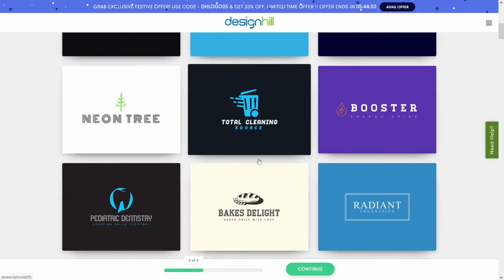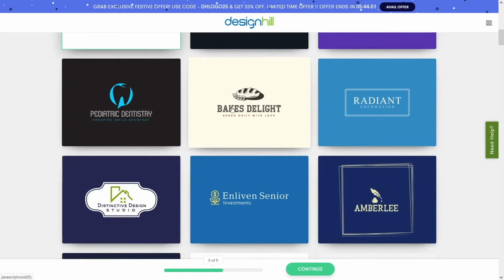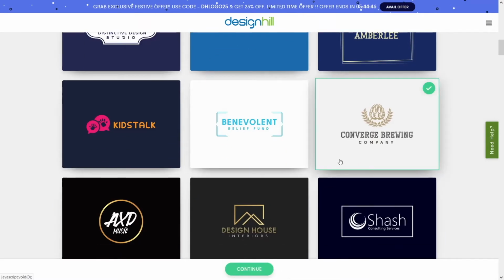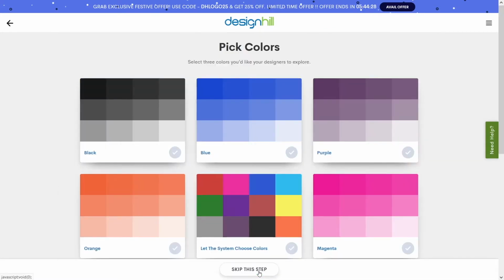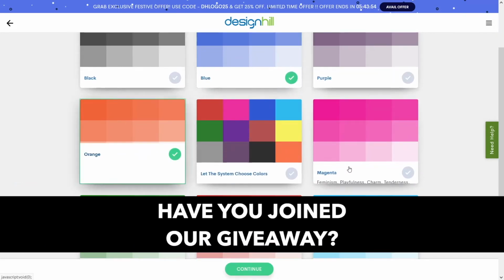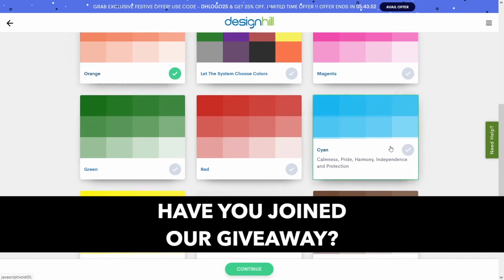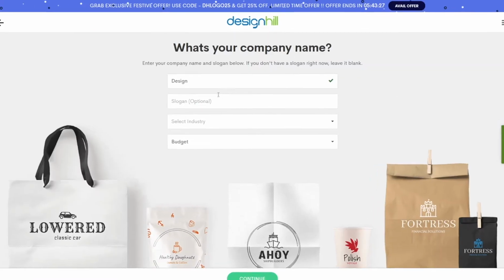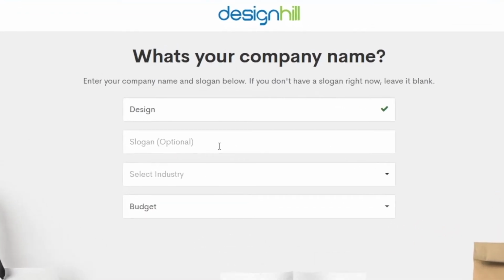Then I'm going to scroll down a little bit. I like this one, and for example, this one. And now I'm just going to click on the continue button. And now what you have to do is select 3 colors you'd like your designers to explore. So for example, I'll pick the blue one maybe, and this orange one, and maybe this cyan over here, and I will click continue.